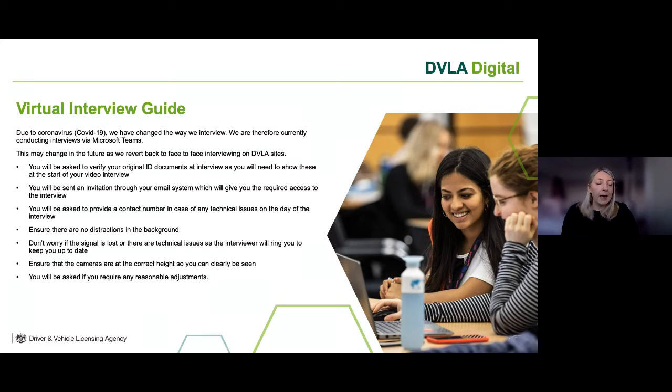Again, don't worry if the signal drops. We've got that contact number, so we'll give you a ring. Make sure your camera's at the correct height. I've done it today for you. I've propped my laptop up a little bit so it's looking directly at me rather than looking down or up. You'll find that that's probably more comfortable for you.